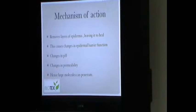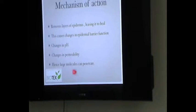So, basically, large molecules can penetrate through the skin barrier. Now, why do we want large molecules to penetrate through the skin barrier? We want large molecules to penetrate through the skin barrier because the stem cell extracts are protein extracts. They are large molecules that have to penetrate inside.